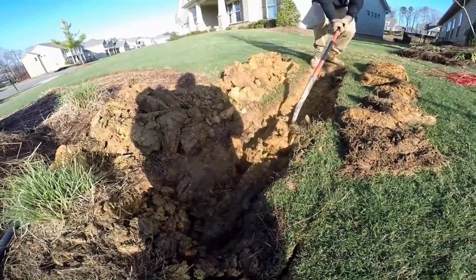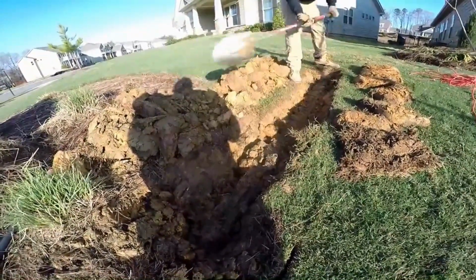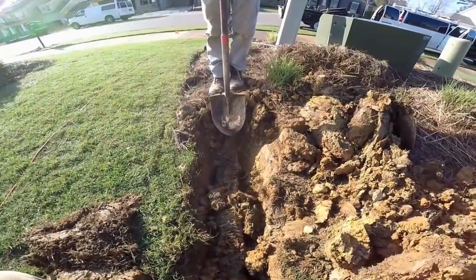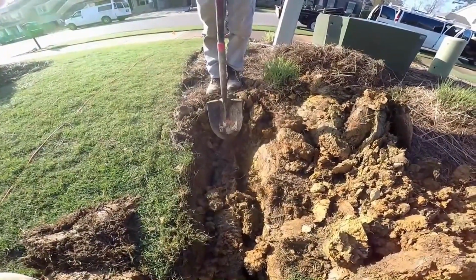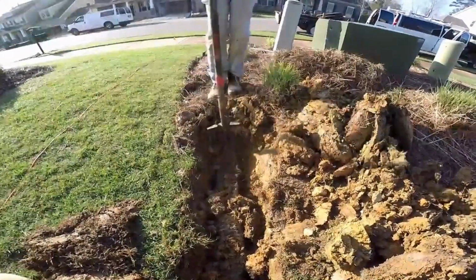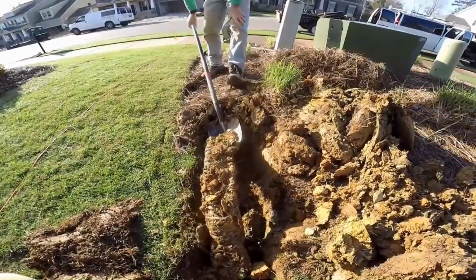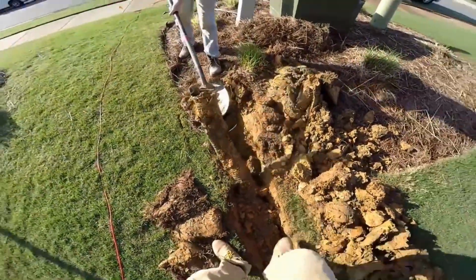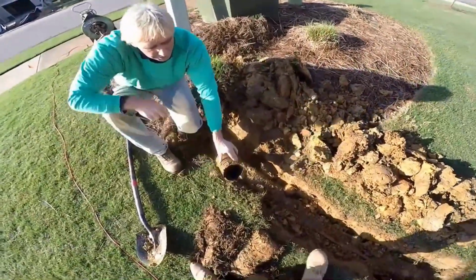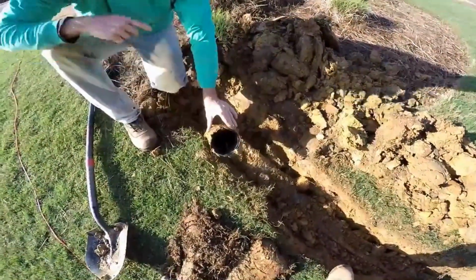Real simple repair. You just got to expose the collapsed section, cut it out, put a new piece of pipe in. So we could cut this with a saw, but usually if you've got a good shovel and you get lucky, you can cut it with a shovel. You just slice it right through, and you can see I went right through it. Nice clean cut. See, look right here. Nice clean cut all the way through. Do the same thing at the other end.